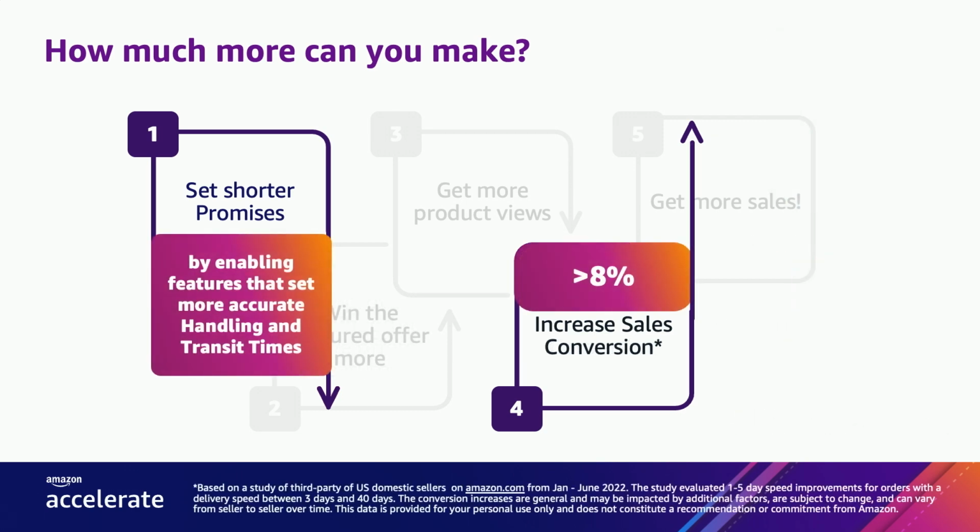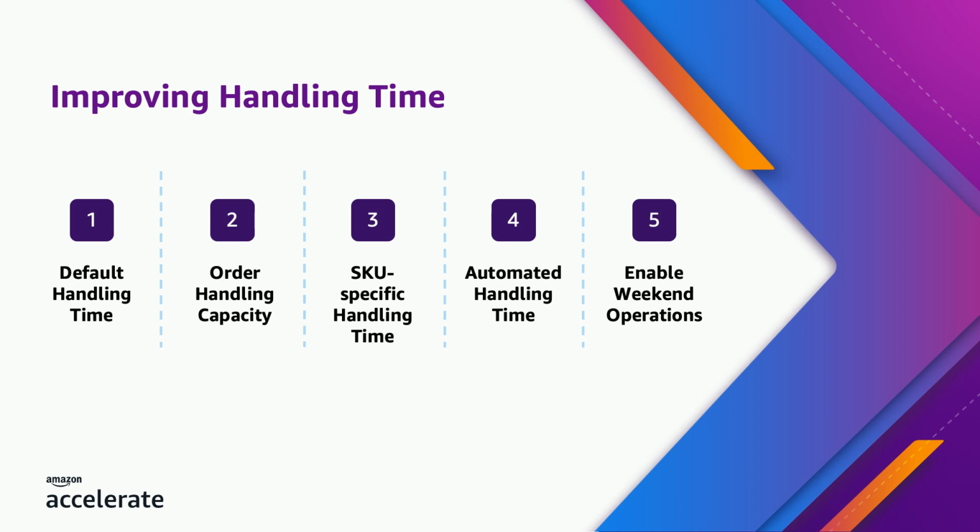What we found is, if you enable the set of features that we're going to talk through today, you're able to get on average 8% more sales conversion without changing the way you fulfill orders, without changing your carriers, simply by setting a more accurate delivery date. That is just the sales conversion. There's also, as I mentioned earlier, more traffic coming to your page, so this leads to even more sales as well. So let's break it down.